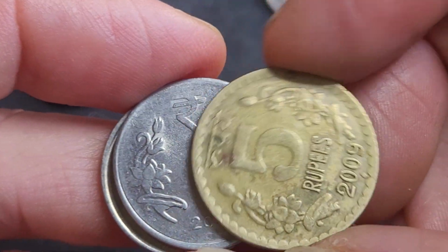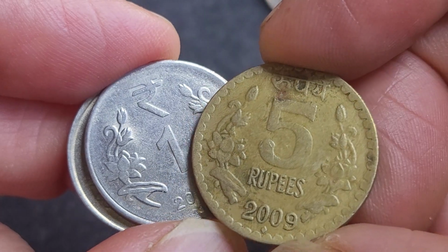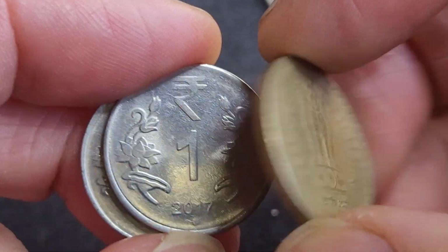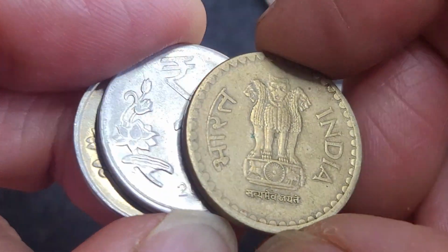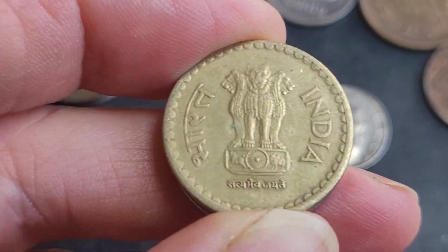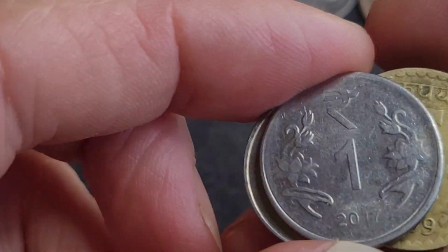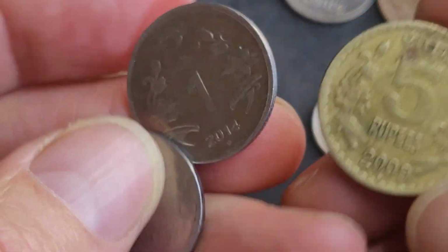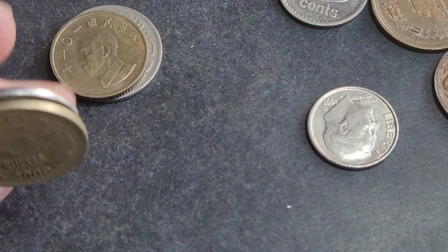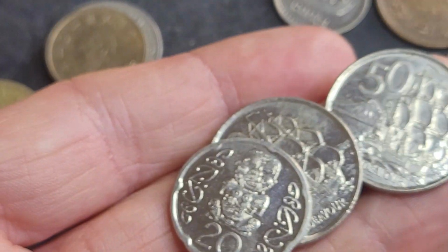And here we have a 5 rupees in the same series. Actually, no, this one doesn't have the rupee sign. No, it's not bad. Supposed to be milled, but poor minting practices. So that's worth 10 cents. These are worth 2 cents. So that's 14 cents I have here. If you were to sell them in a big lot, it'd be probably a few cents each. Okay, let's go to New Zealand.